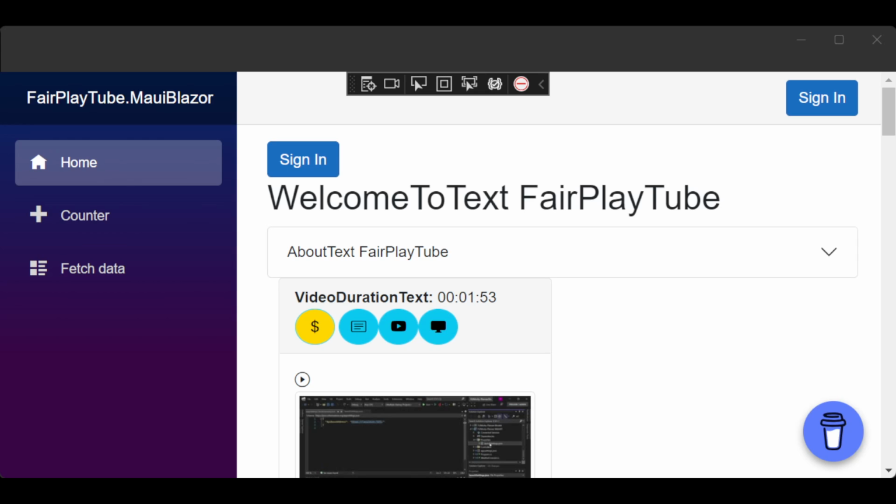And as you can see, the screen that you are seeing now is actually the Fairplay 2 draft application running in the Visual Studio Solution under the Windows emulator on the Windows, and it's also ready to work with the Android emulator.